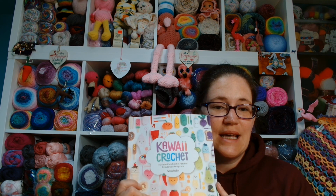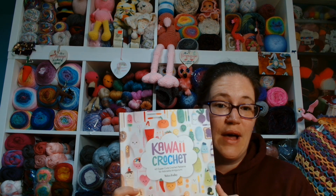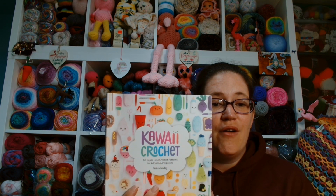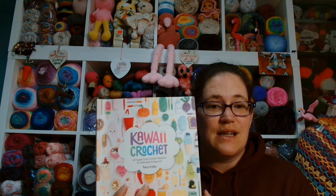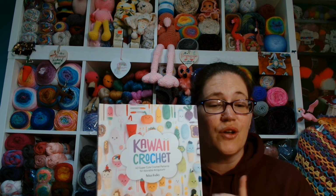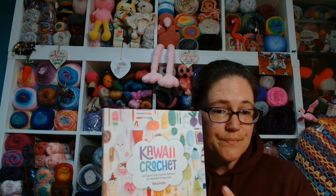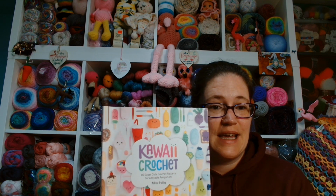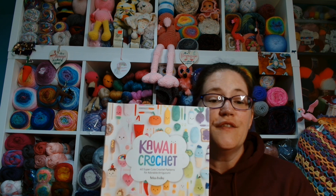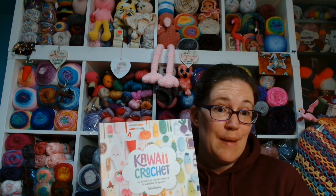I may not have used safety eyes, because obviously with safety eyes, be careful that it's for age-appropriate children. They are a choking hazard. But there are ways of embroidering eyes and other things to put the faces on. And you don't even need to put the faces on. Because they've got faces, that is why they're called kawaii. But if they didn't have faces, they would still be just as awesome and practical for play, for display. If you've got any local shops that want a crochet display, maybe.